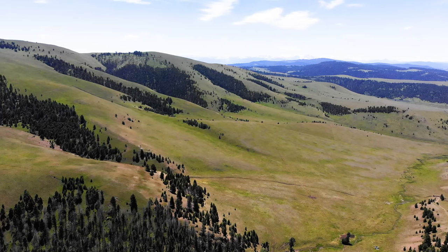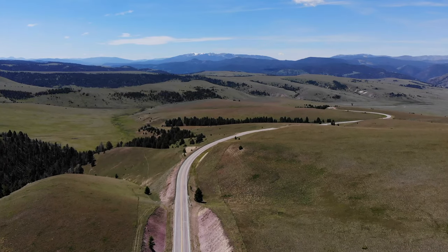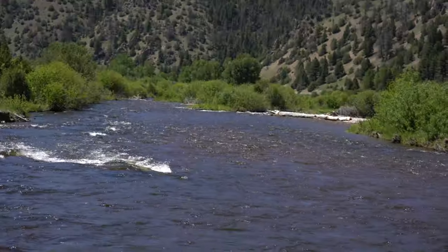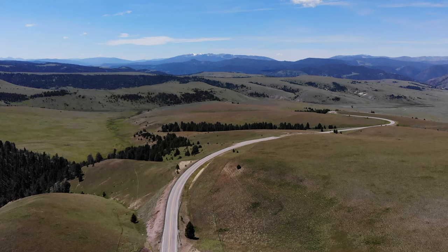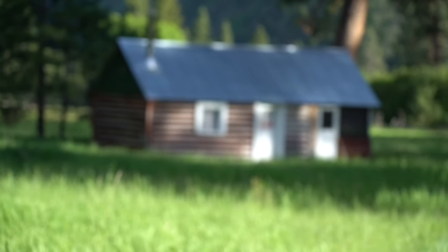Anyone who has ever driven through Montana will understand why they call it the Big Sky Country. Everything here seems bigger and prettier. And the local community is known for their hospitality and exceptional kindness, which we got to experience personally.